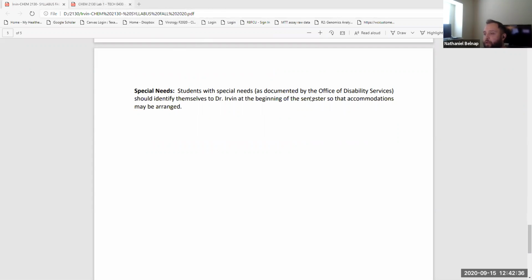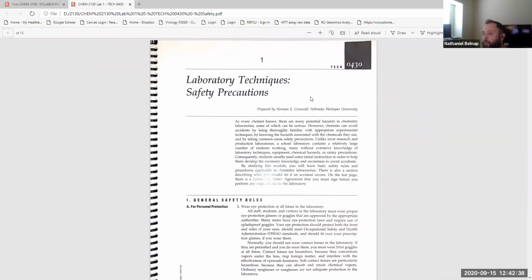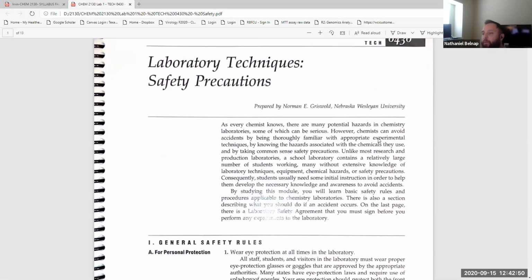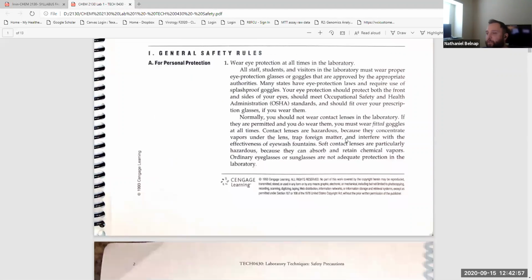So I'm just going to go through the first lab with you guys, just the lab manual page. And you guys can all see the lab manual page, right? Okay. So, laboratory techniques, safety precautions.